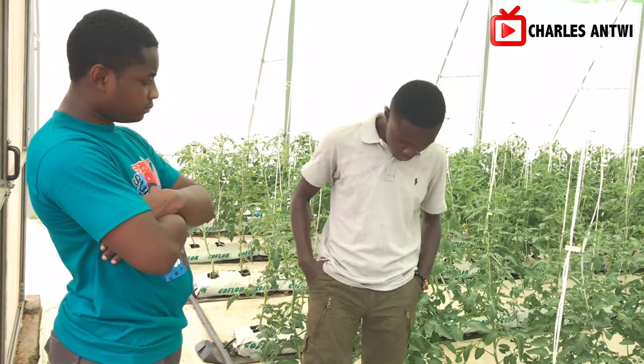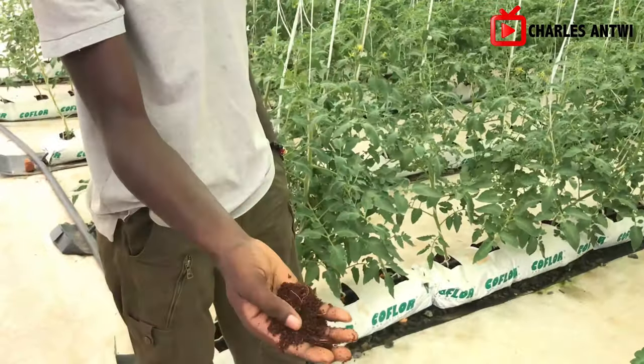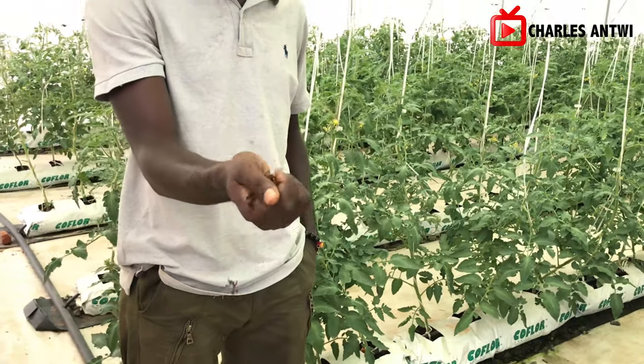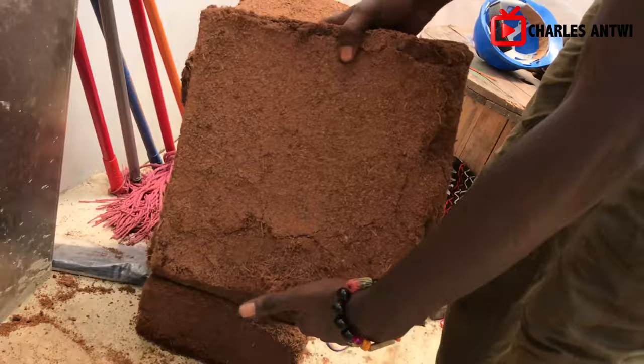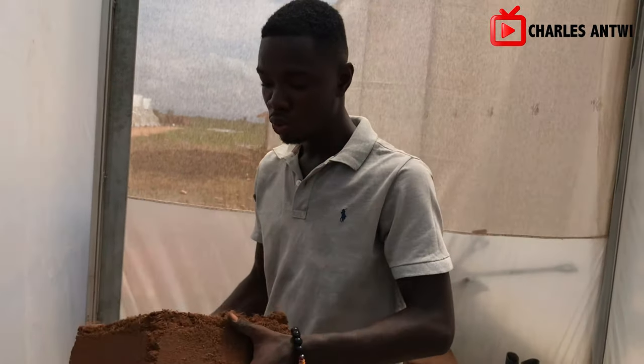You can do your own cocoa peat. This is how it looks. The cocoa peat is just coconut husk that has been ground into a fine texture. How many coconut farms do we have in Ghana here? When we consume coconut, what do we do with it? We just throw it away. But someone thought it wise to turn it into something better.